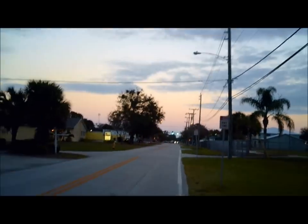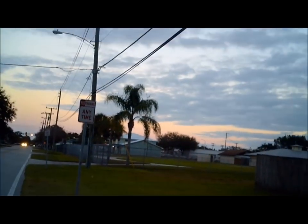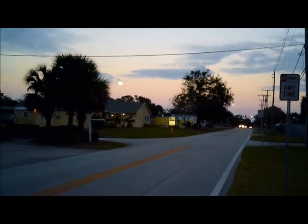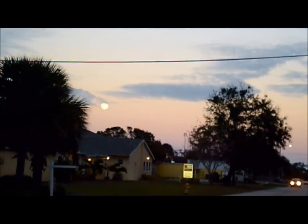And it's not really picking up on the camera. Let me just kind of get off to the side and take a still shot here. See right there. I don't know if you can really pick it up. Right there. It is pink.